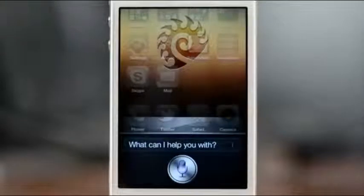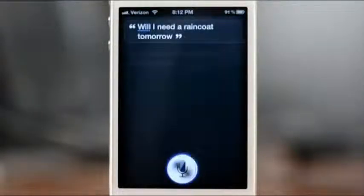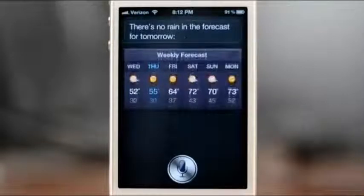Will I need a raincoat tomorrow? There's no rain in the forecast for tomorrow.